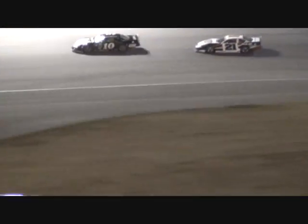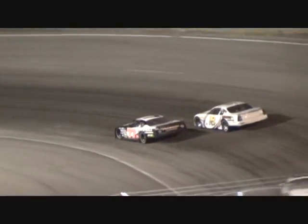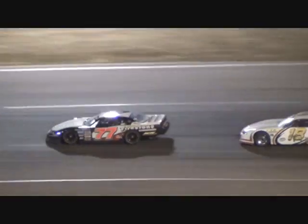Matt Wallace back in the pack trying to work around El Diablo and Grant Sharp in the 2. As Mike Sloan now catching the leader, Jim Reeves in the 18, as Sloan's going to challenge for the lead, as he's going to peek to the inside and take the position away with ease. Jammin' Jimmy trying to get a bumper to Tucker Corey as they're looking to battle for 3rd.